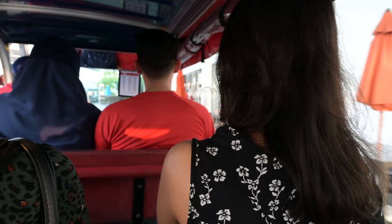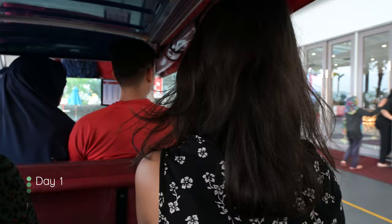We are going to have breakfast. Buggy services are available from all villas to lobby. Of course, you can walk if you want to burn some calories.